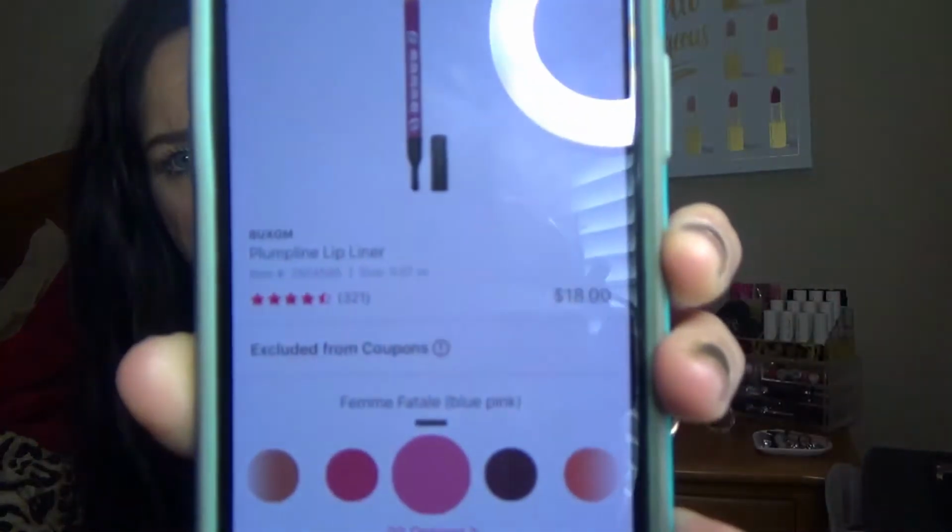How much is this? I found it on the Ulta website. How much was it? $18. And I paid $2.99, and I really like it. I do. It feels comfortable. It's very pigmented, and it was really easy to use.